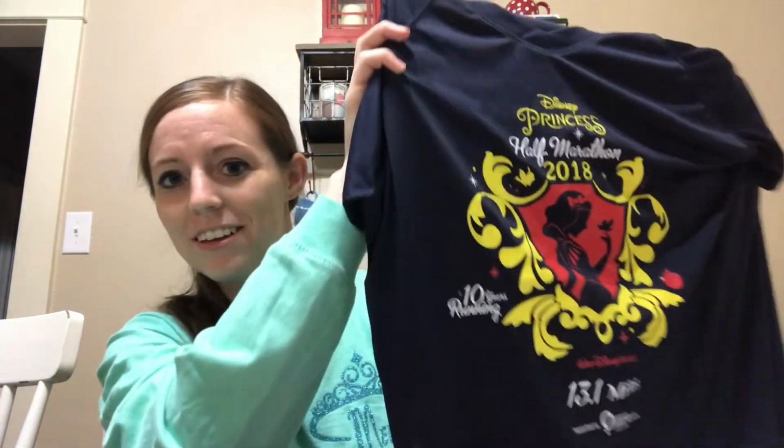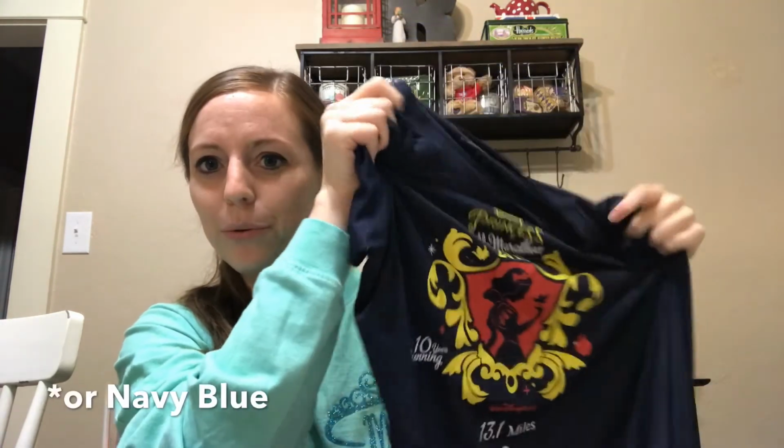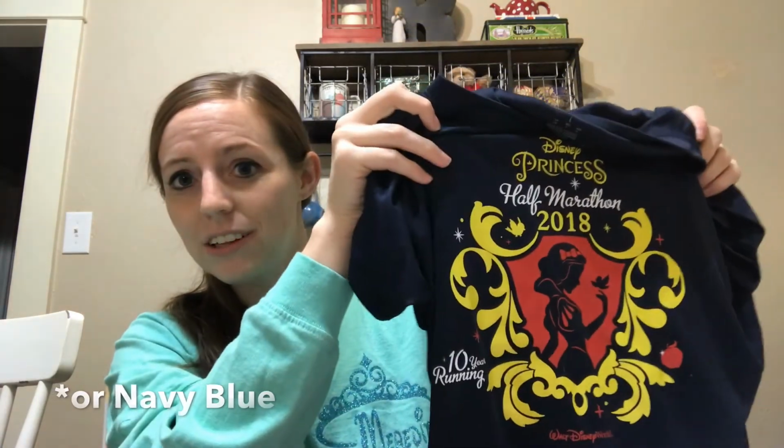My last honorable mention goes to the Princess Half Marathon shirt. Again, with Snow White. I love this royal blue, the colors, the logo, and it's that nice tech material. That one's gonna be hard to cut up for a t-shirt quilt. Actually, most of my Disney shirts are, to be honest.